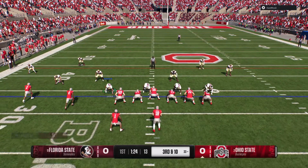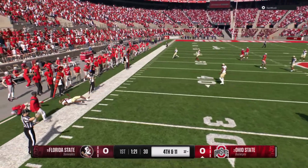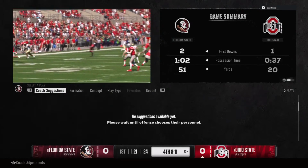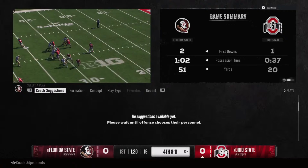Dropping back, it's Howard. How about that sweet footwork along the sideline? It is a catch. How about the pursuit from the defense on this play to run him out of bounds short of the sticks? Get to the football.